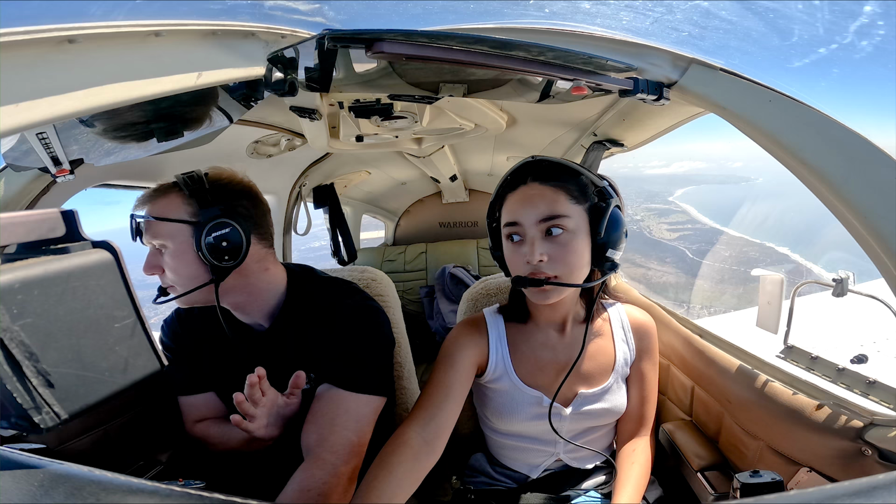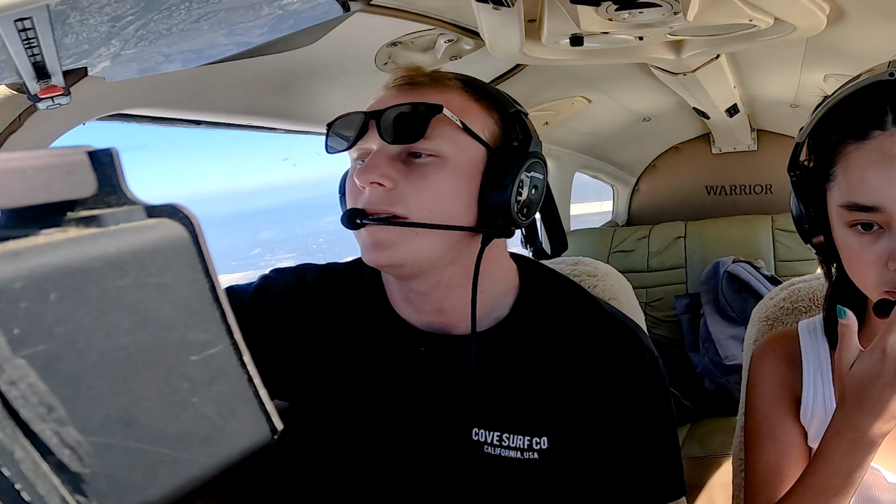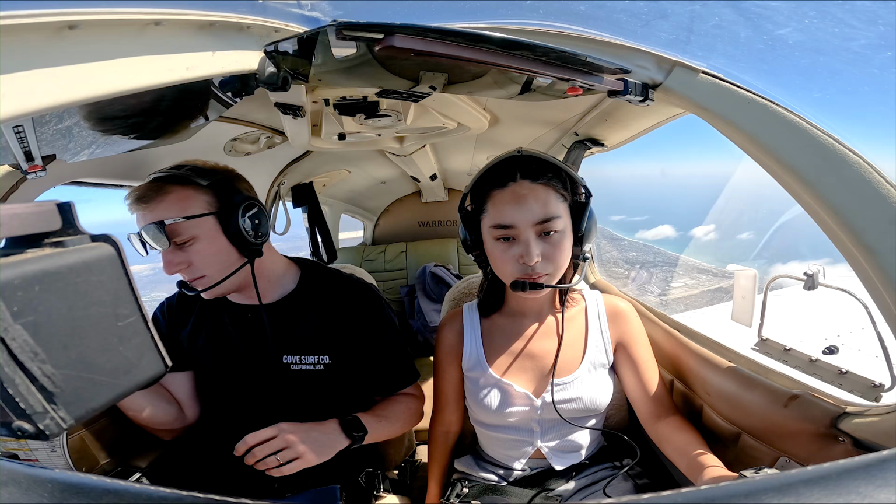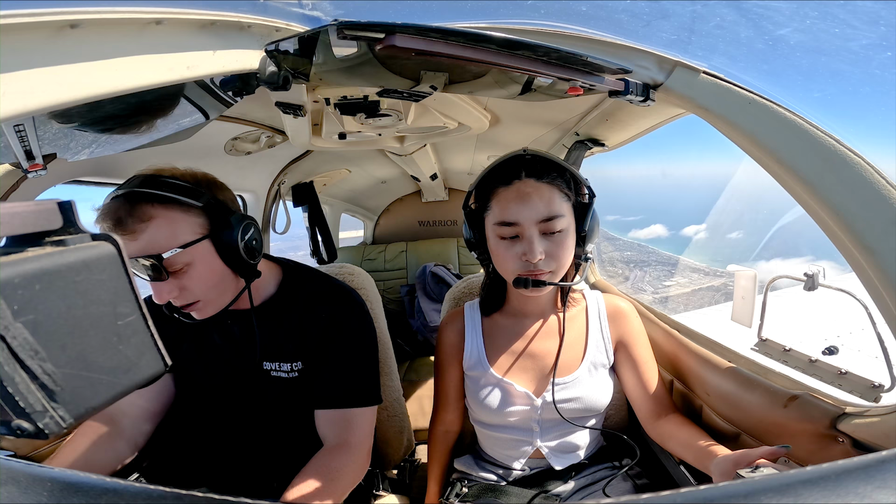Gulfstream 0 Golf Sierra, descend and maintain 7,300. Descend 7,300 for 0 Golf Sierra. You see this mountain over here? 5,000 for 6,000. To the right, direct ocean side. Contact approach, John Wayne altimeter 2981. 2981. Turn right to like 320.